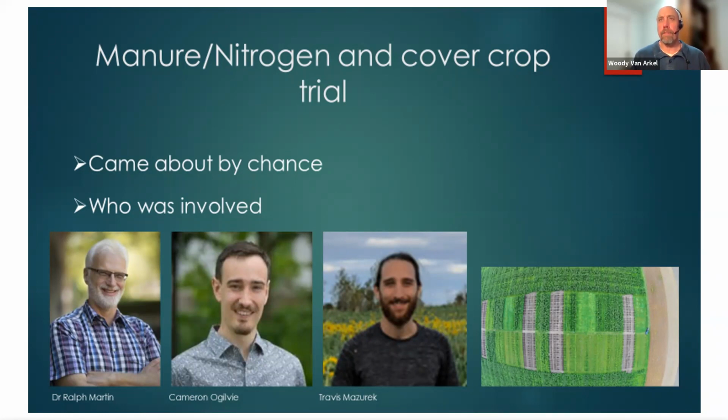The interesting thing about this plot is the plots are 40 by 90 feet, I believe. Yeah, 90, with 100 less than laneways. Right. That allows for a lot of people to poke around without stepping on each other's toes.